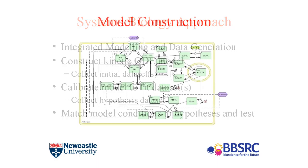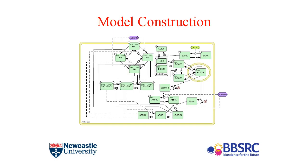So this is the model that I constructed, which looks at a very small subset of those proteins that I showed before in the IGF and ROS stress and sensing signaling. So we have AKT up here, or its associated dynamics, FOXO3A in this case, mTORC1, mTORC2, TSCs, and all the interconnections between them, with nutrients feeding in as shown.